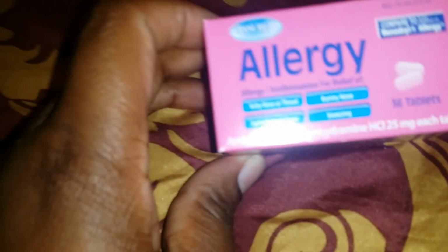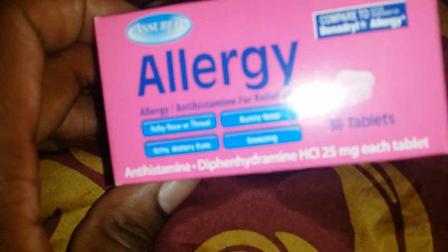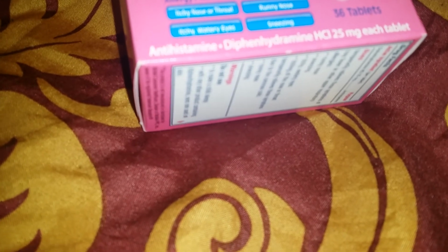Then I picked up some of this allergy medicine by Assured. Assured has really good products, you guys. And this is compared to Benadryl. So I'm actually going to take this tonight because I'm all out of Benadryl and the ones that I do have are packed up somewhere. I just don't feel like looking for them. So I'm going to try this tonight and I'll let you guys know how I'm feeling. Hopefully better.